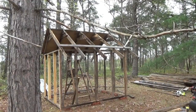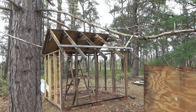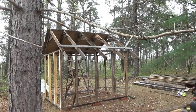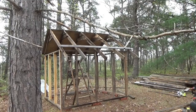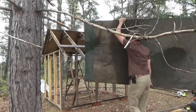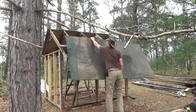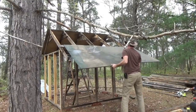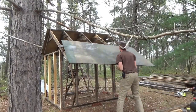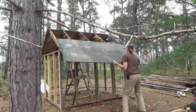Alright, I'm going to let you watch me put this piece up. It's a struggle. I'm just off sight of the camera right now. I'm going to pick up a piece of plywood. A wet, heavy piece of plywood. It's very, very heavy. It's wobbly.